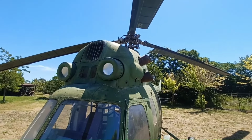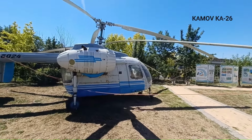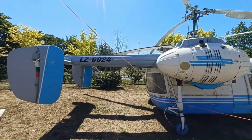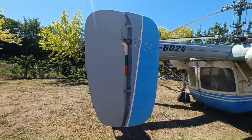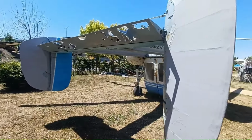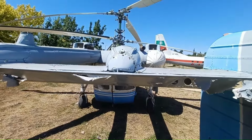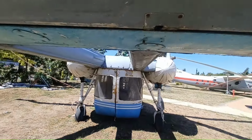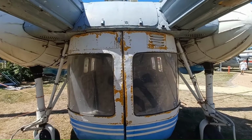Kamov KA-26, and the NATO name for it was Hoodlum. This radical-looking multi-purpose light helicopter entered production in 1969. A removable pod cabin was available for different roles like medevac or crop dusting, and it could be flown without it. 816 were built until 1985.